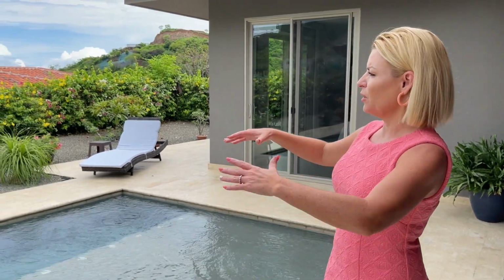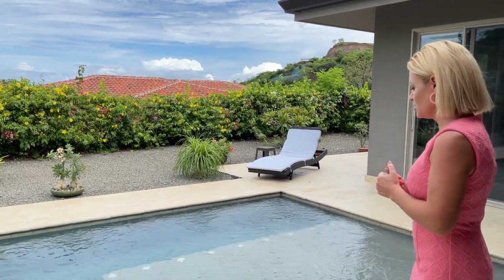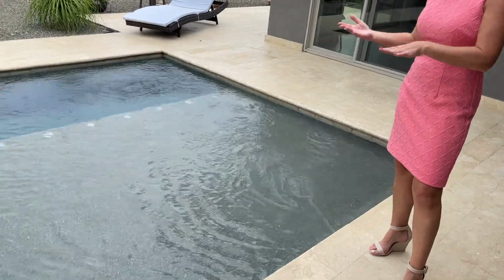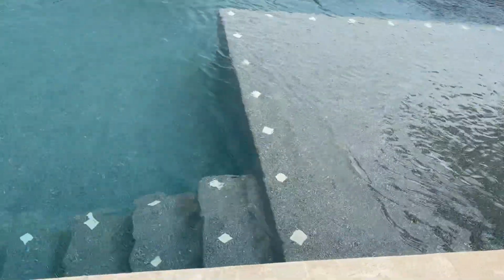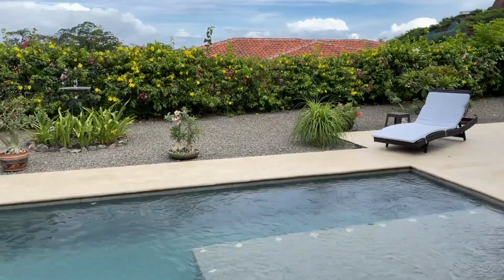Also, look how private it is, right? So, obviously we're in a development. There are homes surrounding you, but you would never know it because it's so nice and private and secluded. You just don't have that privacy concern with this house, which I love. Also, another thing I like about the pool is it's multi-leveled. So you can enjoy this just for lounging, very, very shallow, or you can swim in the deeper waters.